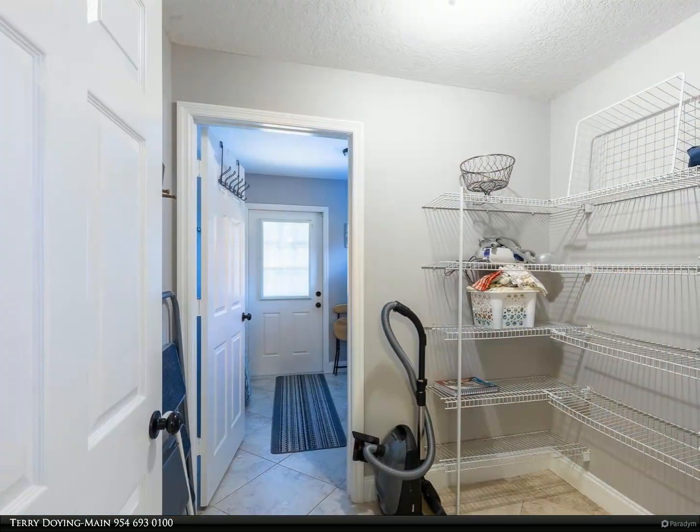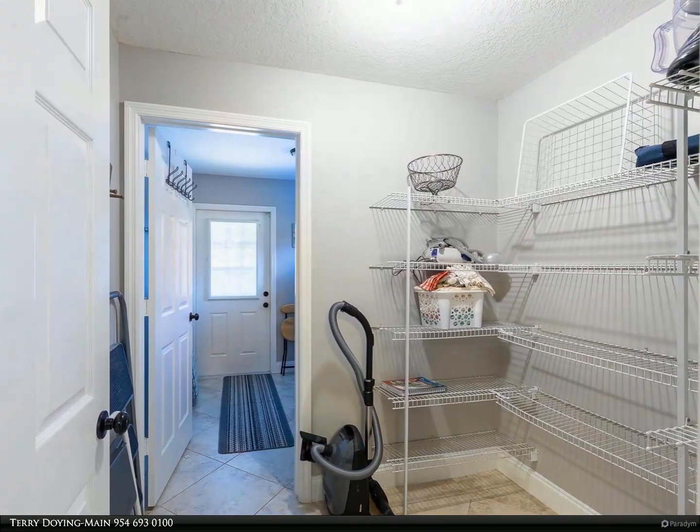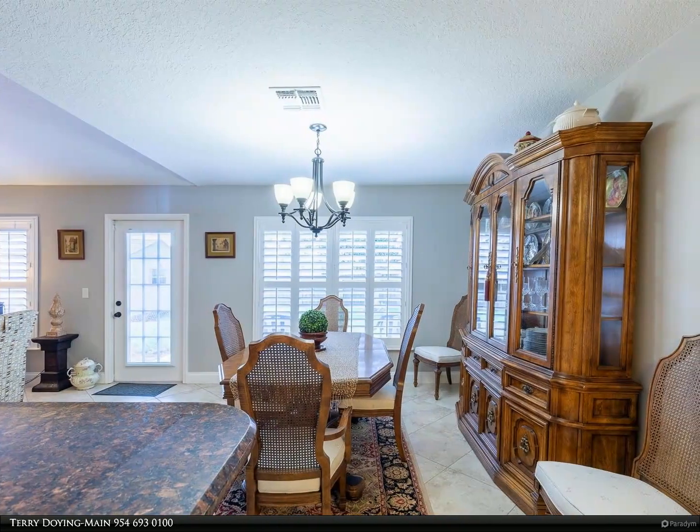Large shed in the backyard, 12x24, perfect for doing crafts etc. Large open patio in backyard. Plenty of room for a pool.